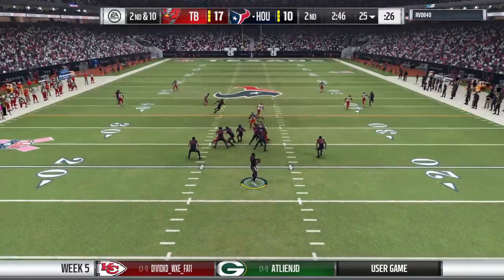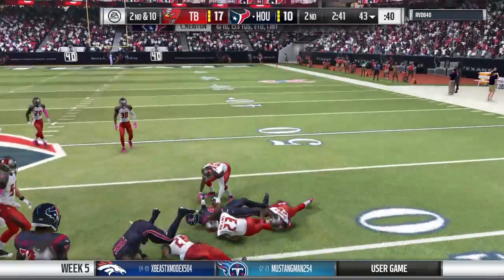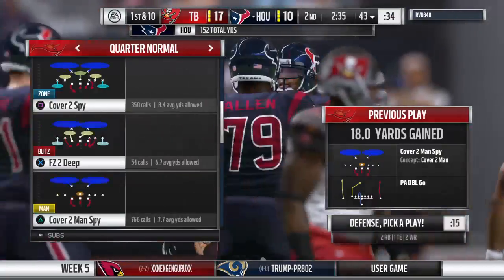Play action. It's Newton. Harris has it over the middle. And they get him down, but not before he takes it across the 40-yard line. They got 18 yards out of that one, and it gets him a new set of downs.